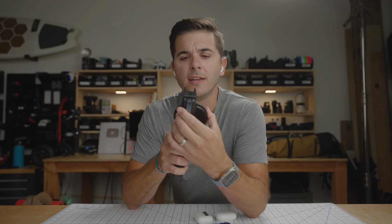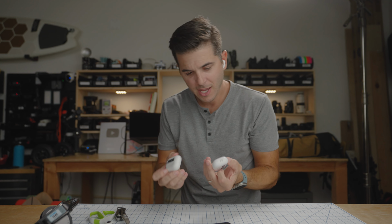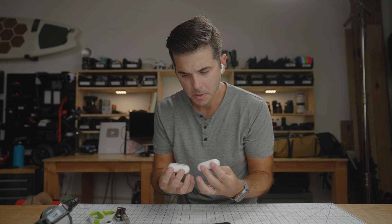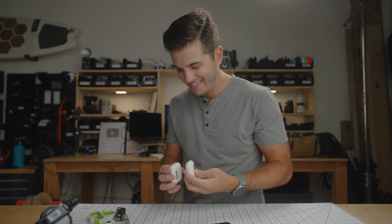Need to make these AirPods mine. The Memoji thing is cool and all, like having your Memoji on there, but this is so much better. B-I-D. Haha! Now they're really my AirPods. But also, I am gonna have a tough time telling these apart. I'm gonna use the lanyard hole to be able to tell them apart. That's hilarious.